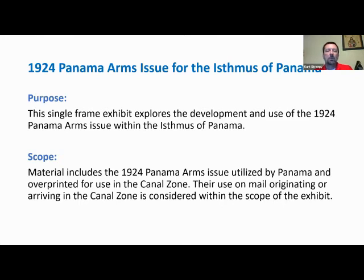So in 1923, they were looking for a new issue of stamps, and they developed a coat of arms issue. We're going to look at how they developed that issue a little bit, look at the pre-production material, and then go into some postal history. It's a one-frame exhibit, so I really couldn't cover everything. So I stuck to the use of the issue within the Canal Zone, both being used by the Canal Zone and by Panama.